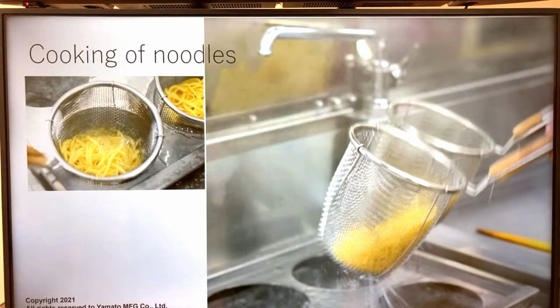So we have to cook noodles. Every time we get an order, we start cooking noodles, and usually cooking noodles takes the longest time, which means it's a bottleneck in this operation, assembling and then the serving operation. So whenever we get an order, you start cooking noodles, unless the noodles are very thin and the cooking time is short.